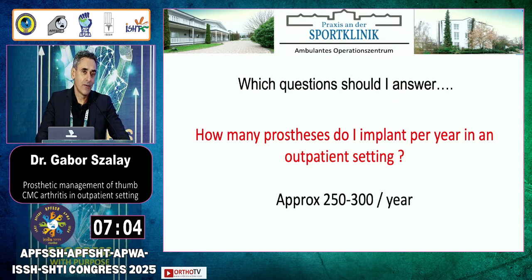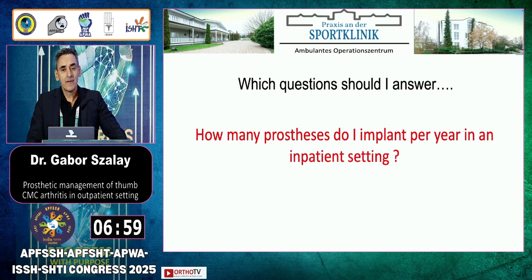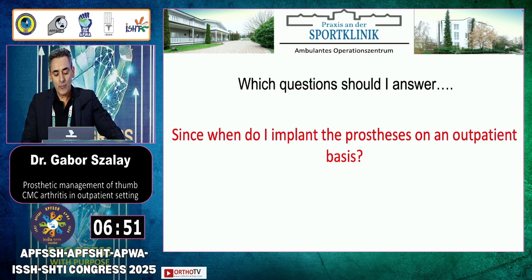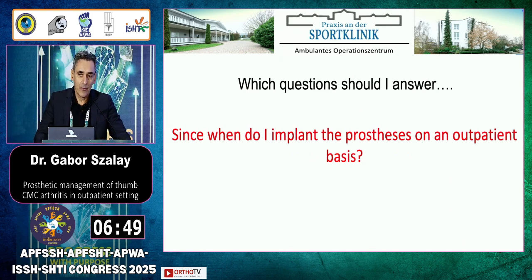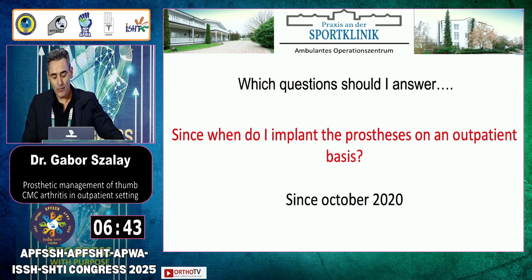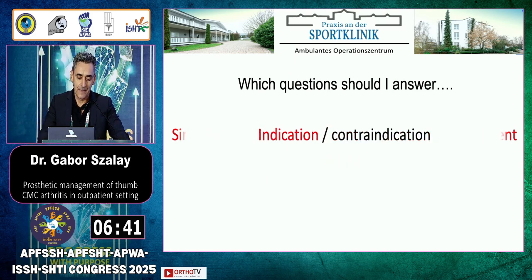How many prostheses do I implant per year in an outpatient setting? It's currently about 300 a year. How many prostheses do I implant per year in an inpatient setting? Approximately 0. Since when do I implant the prosthesis in an outpatient setting? Since 2020. Before, I did everything in an inpatient setting, now everything in an outpatient setting.